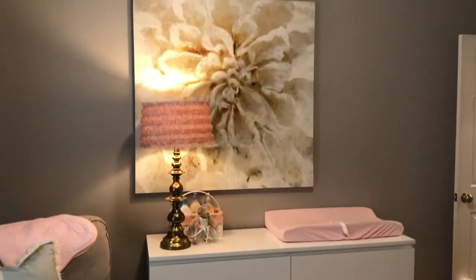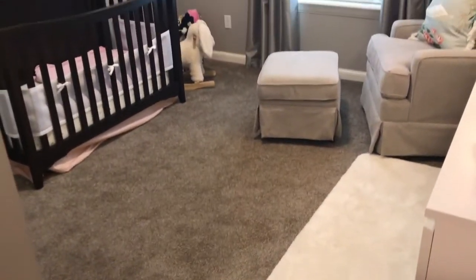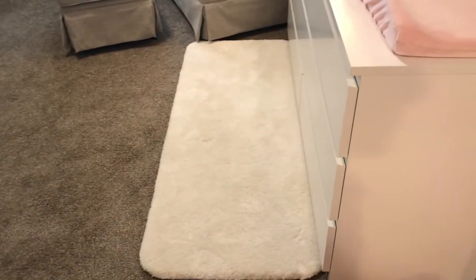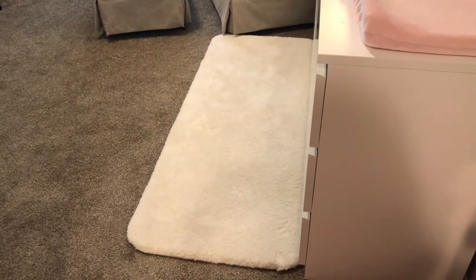Now, I will say I am aware that the picture is off from the dresser, but this dresser is just too big. And also, any tips for first-time parents, get a rug that goes right up against your changing table because you spend so much time there that the carpet gets worn down so quickly. So this is just an old bathroom rug that obviously needs to be changed out, but definitely get some sort of rug there.